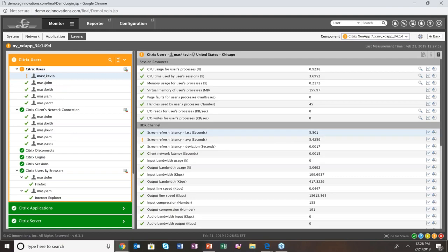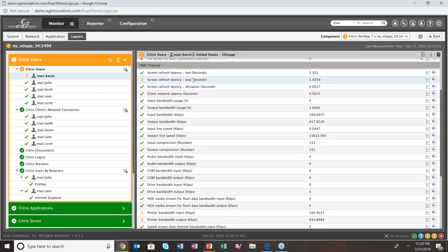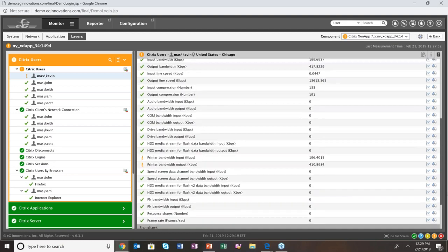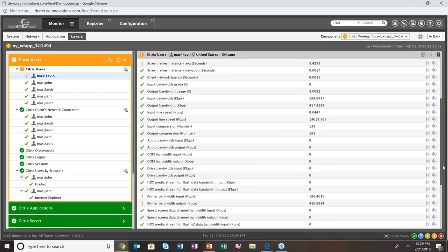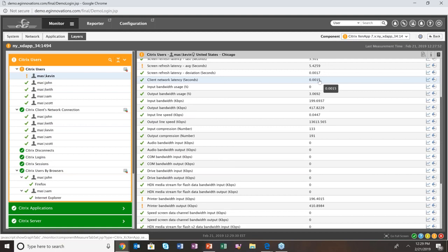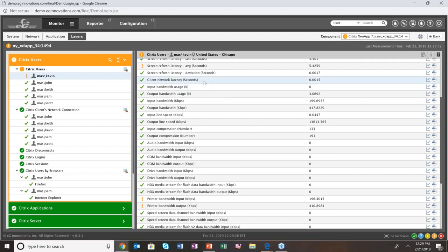Now, let's look at this example. This is for user Kevin, and screen refresh latency is 5 seconds. So that is obviously a problem. Overall, things are pretty bad for this particular user because latency is pretty poor. And since screen refresh latency is high, if you look at the corresponding latency for network, client network latency here, it is minuscule. It is 15 milliseconds. So you've got a client network latency that is pretty good, but screen refresh latency is pretty bad.